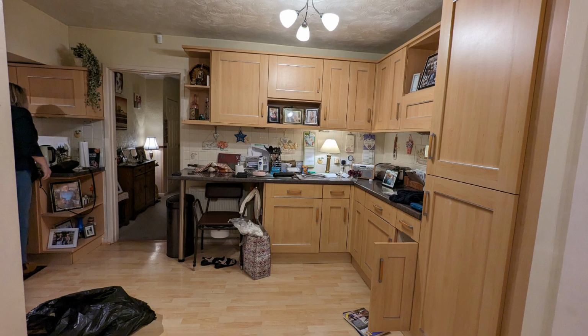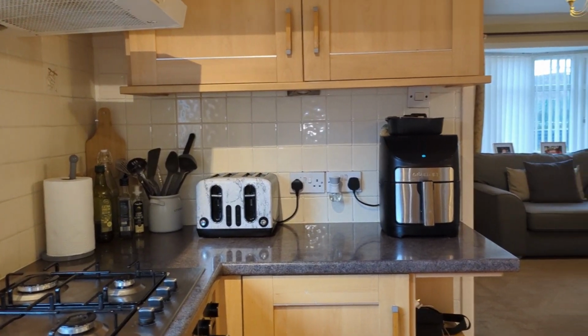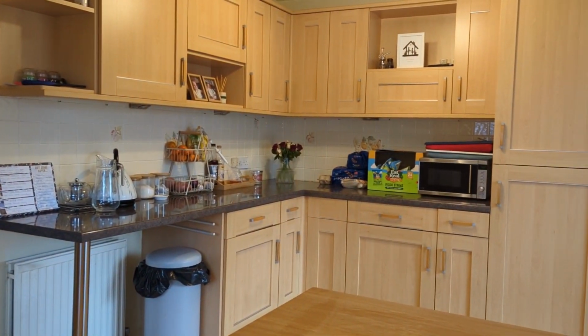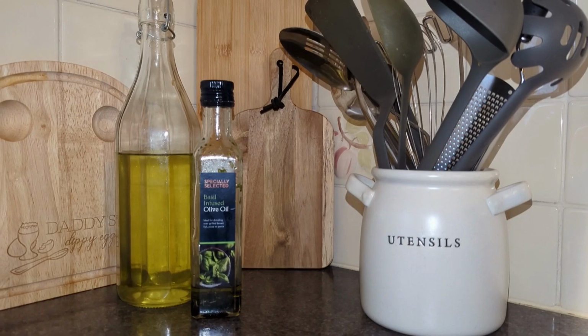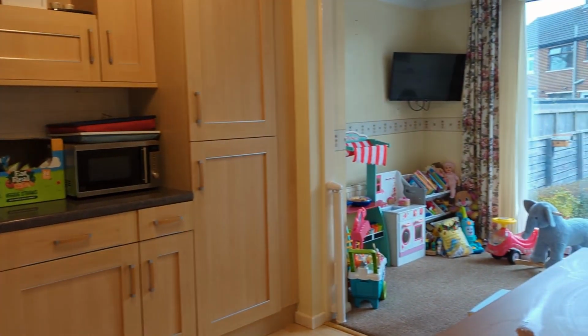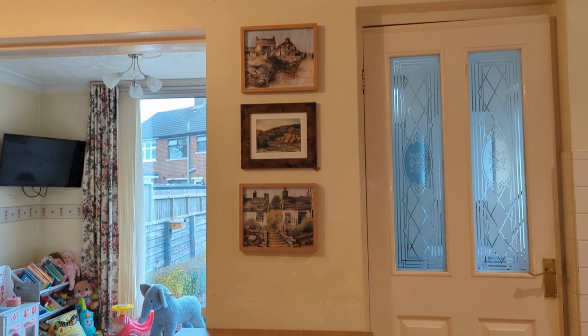So what we've added is just our own furniture, our dining room table, everything like that. I will show you the befores and afters now. This is how the kitchen looked before. It was just full of Hazel and Derek's things, and now this is how we have it now that we've moved in. Just really the same, just our things instead. Just our own utensils, chopping boards, photos, our dining room table, but the basis of the kitchen is still the same.